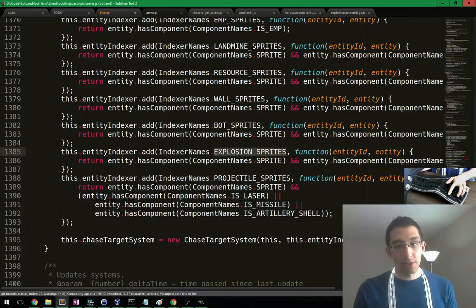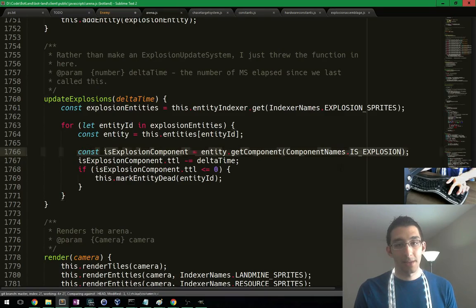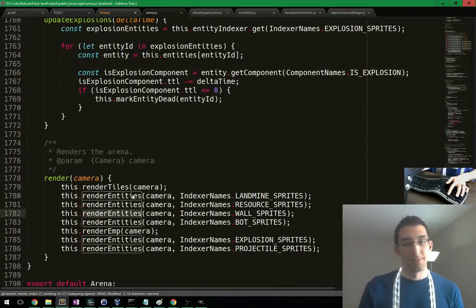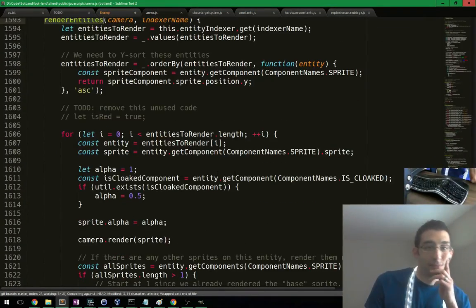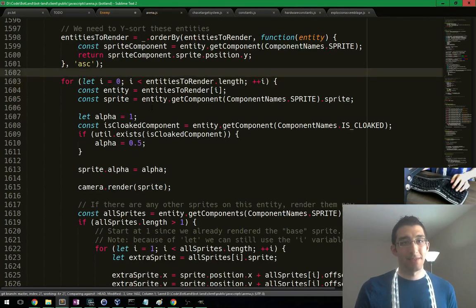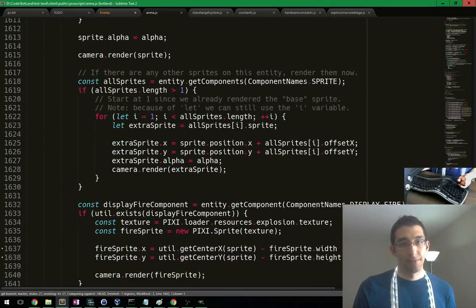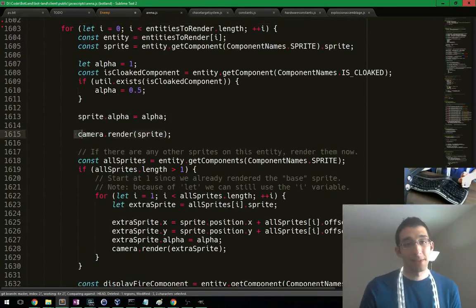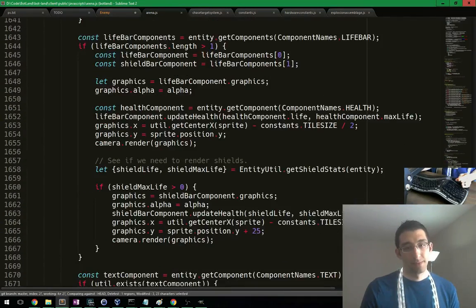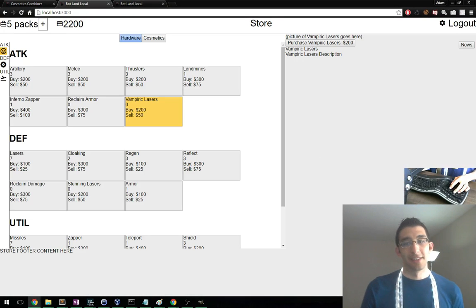So we have render explosion sprites, which is things with sprite and is explosion. Do we ever use this anywhere else? Update explosions. No. Alright. Do we have any other weird offsets here? Remove this unused code is red. What? How is it even still there? Yeah, it's just camera.render sprite. Man, so something's wrong about these positions. I gotta figure out what.